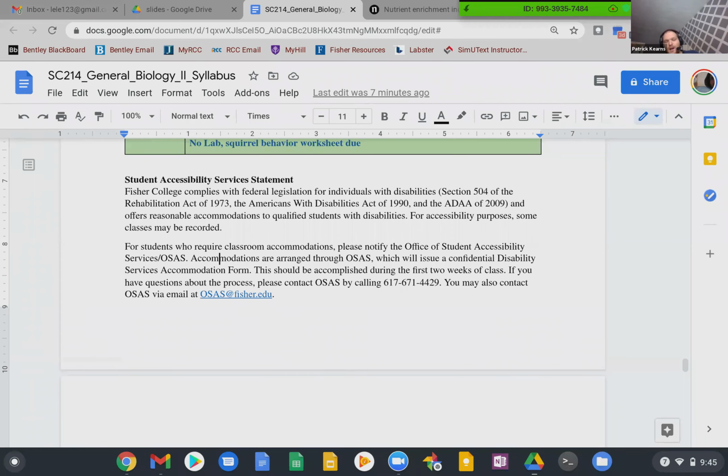That being said, if you have a disability or even something that's not a disability like anxiety, depression, severe family issues that's not documented with OSAS, reach out to me so that I know, so that I can make accommodations for you. I'm happy to make accommodations for you as necessary, but you need to reach out to me sooner rather than later. Again, if you reach out to me at the end of the semester and say, oh, I was suffering from depression the whole semester, there's really nothing I can do at that point.